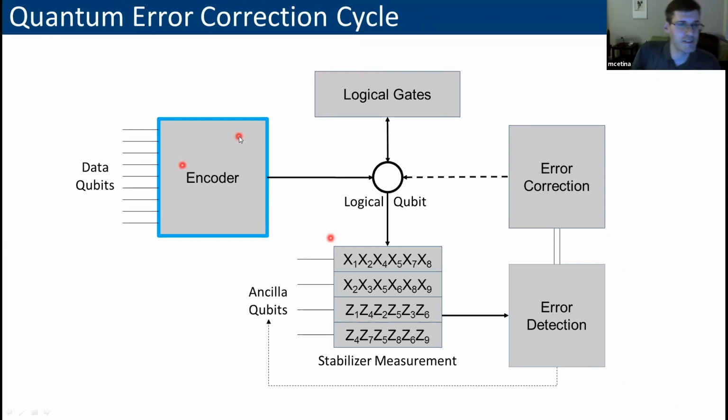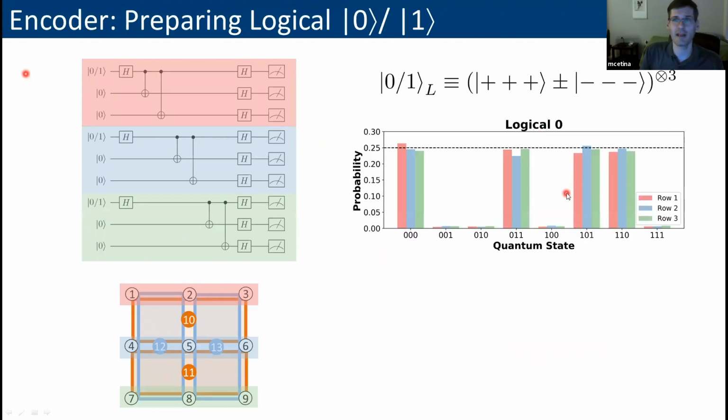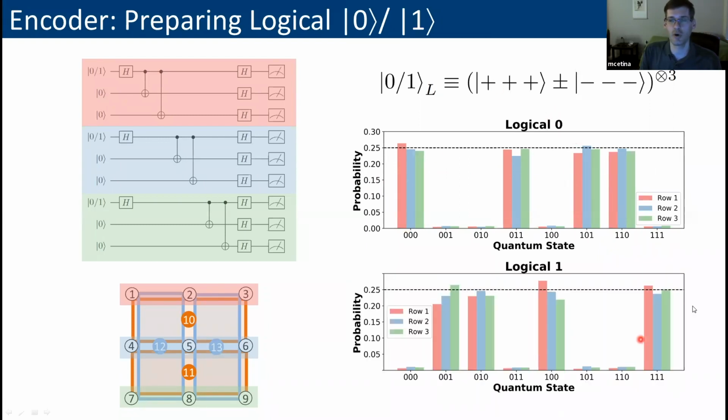So the first step in operating this logical qubit is we need to encode its states. And here is a sample encoder for preparing the logical 0 and 1 states. So here is a sample circuit. And if you actually look at this state after preparation, you look at the various populations, it corresponds to the various combinations of states with the same parity. So even parity in the case of logical 0 and odd parity in the case of logical 1.